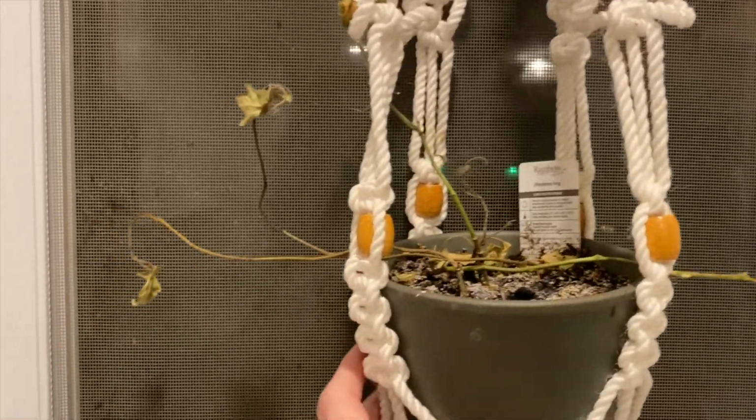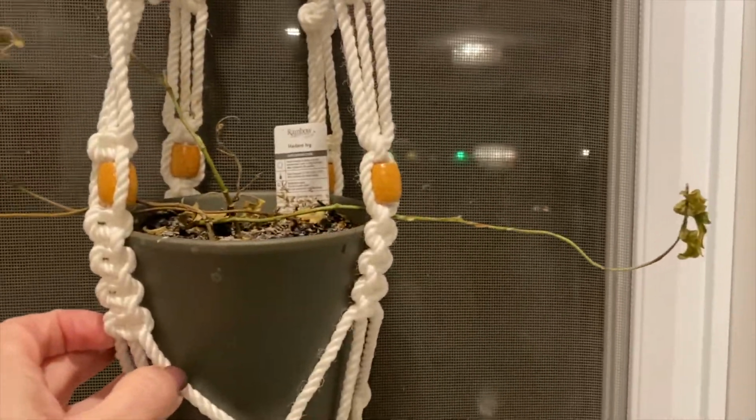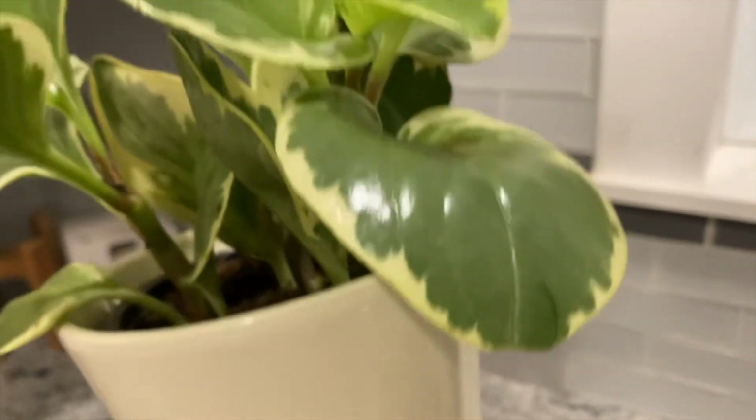I've been trying to save this plant for weeks, and I don't know what happened to it, but I think it's dead. I think it's time to change it out. I have a really healthy one that's over here, and it's doing so good, so I think I might just replace that.